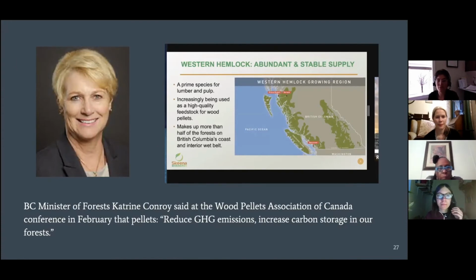I just screenshotted this slide from that conference. Skeena Bioenergy is the name of the company, and they actually identify our inland rainforest as a great source of feedstock for pellets. Western hemlock is a species that only grows on the coast and in the inland rainforest here in BC. This slide shows that they actually consider this a great thing to turn into pellets.